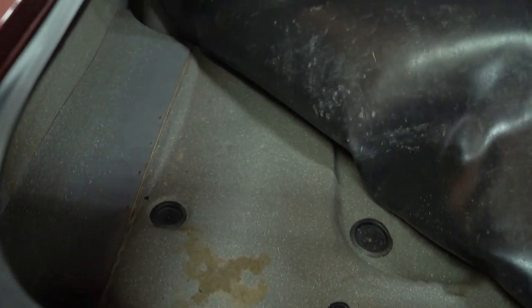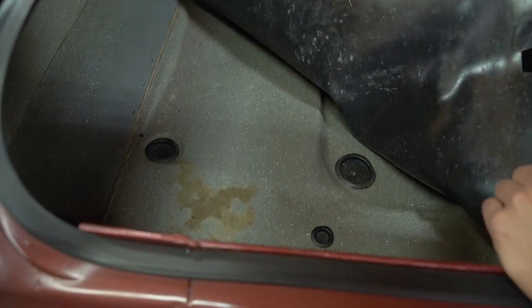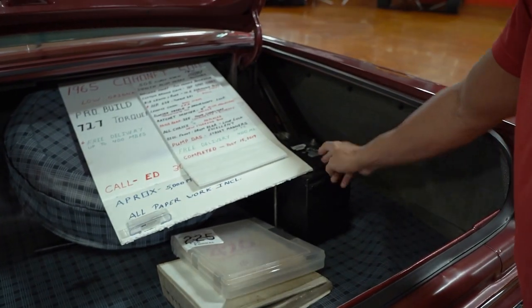As you can see, a rather large trunk mat. Underneath the trunk mat, in good shape, not rusted, no holes. Spare tire, jack, batteries in the trunk.